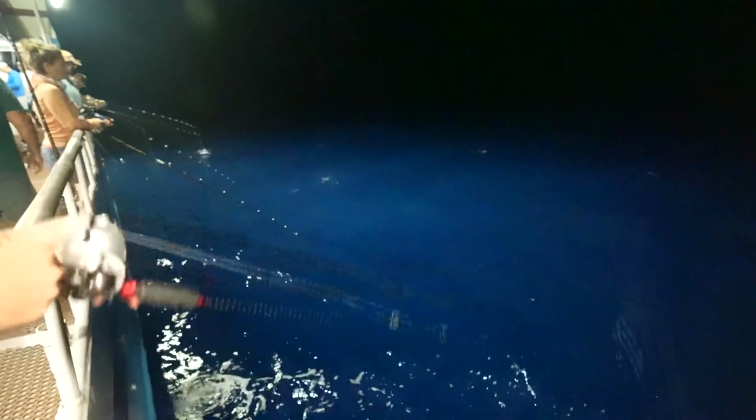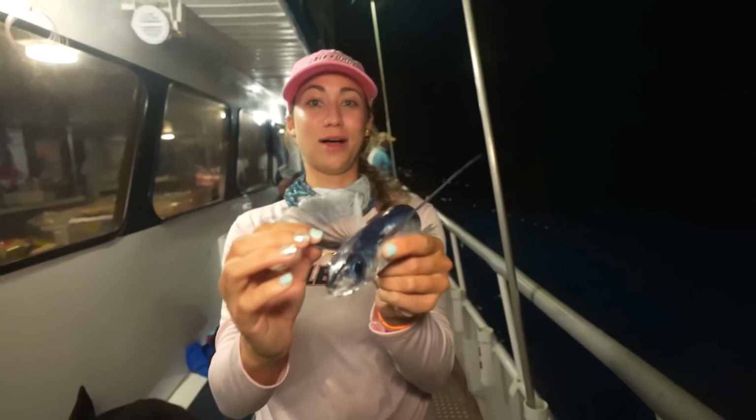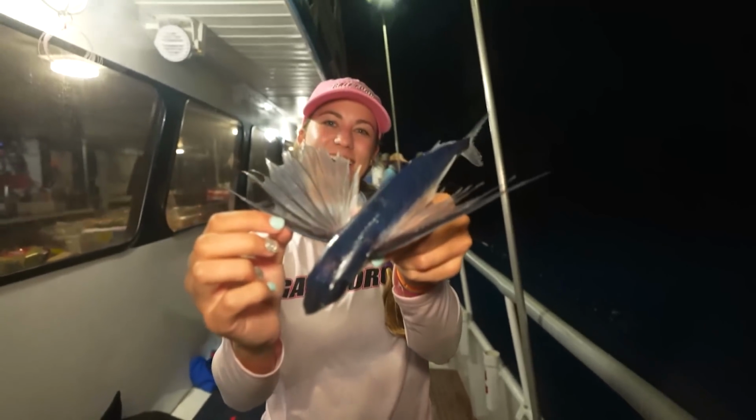We have a National Geographic moment out here. I'm waiting for it to happen, but there are flying fish leaping out of the water and into the boat. There they are. Do you see them? There he goes. They're getting so disoriented. Okay. Take this out. Flying fish. Look at that. Such a cool fish.